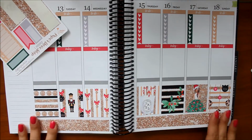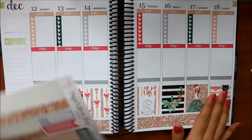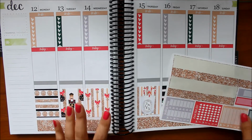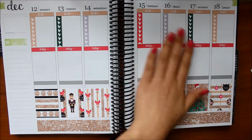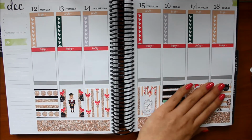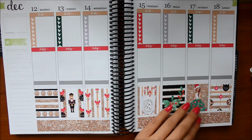And in case you guys didn't know, Alex, who is the owner of Paper Dove Shop, has a nice premium matte paper. It's super smooth, it's super buttery. You'll want to touch your planner all week. And that's one of the many reasons I love her shop, is because of this paper.